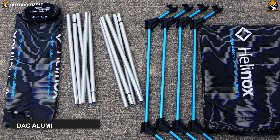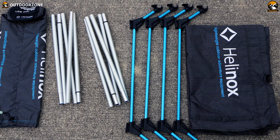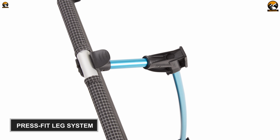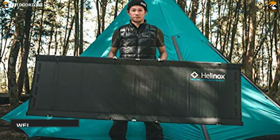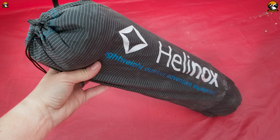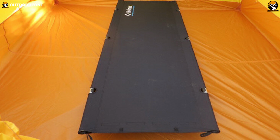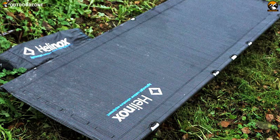It's got aircraft-grade DAC aluminum frames offering excellent strength to support your body weight. After accommodating 265 pounds of weight, this cot remains stable on the ground. Each press-fit lug system is easy to use, that provides impressive tension and support while keeping the overall weight to just 2.64 pounds. As a result, you can conveniently carry it around right after folding and packing it inside the carry bag. All in all, if you're searching for a lightweight, durable, and comfortable camping cot to have a restful sleep in the great outdoors, this Helinox Lite requires your attention.